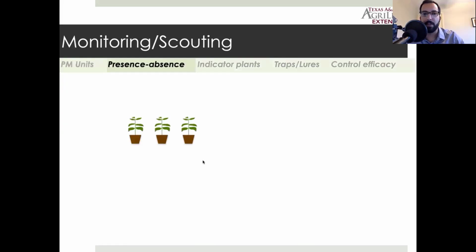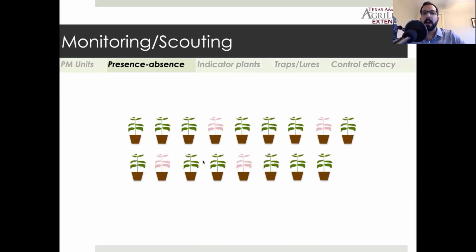Now, when you're actually within that pest management unit, we want to know what's the best way to sample, right? How do we know if there's a pest in 10,000 plants? How do we know if we have a growing population of aphids? Well, it's impractical to look at every single plant. So here, as a simple illustration, let's say there are 20 plants. Let's say there are 20 massive trees, which would take forever to scout.